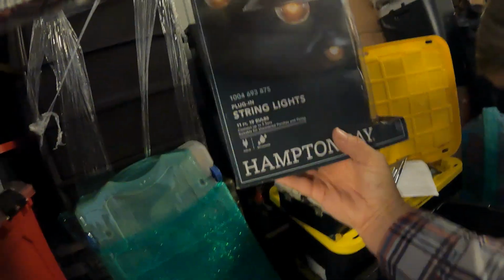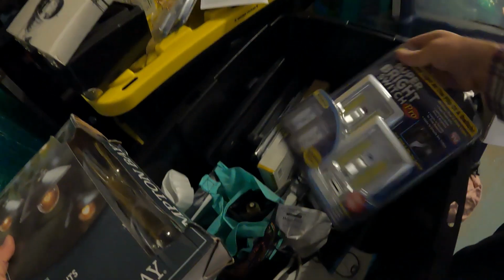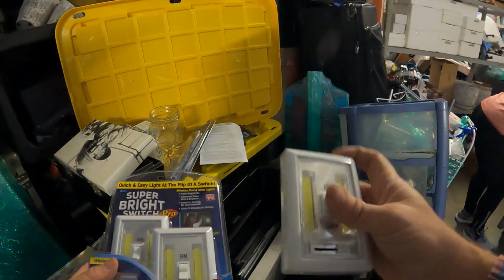This box is in better condition. I would say some of these. We got the patio string lights here, and just more lights. Here's some of those switches that are brand new. And another light. And then she's got switches that are just loose in here.